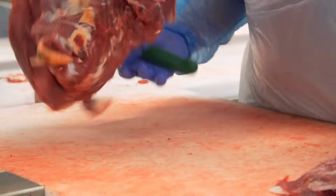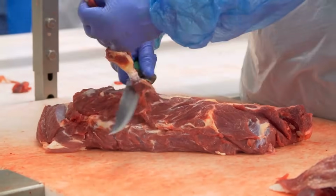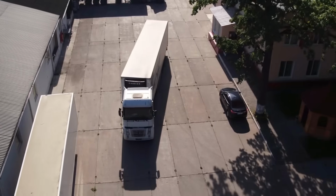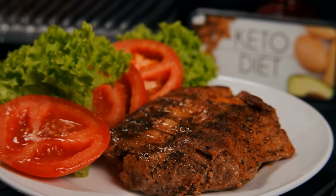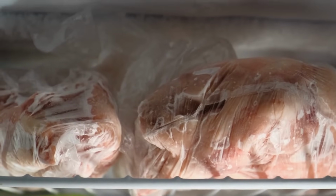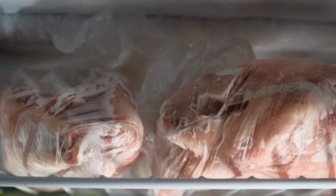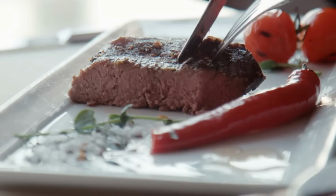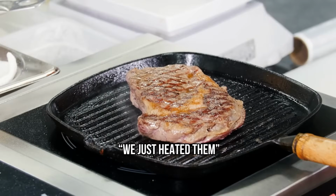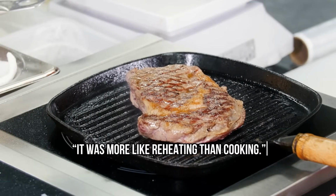Denny's has long relied on centralized food prep, frozen shipments, vacuum-sealed portions, and pre-breaded proteins all ready to go from the truck to the plate with minimal effort. Former employees say the steaks arrive frozen solid, already seasoned, already tenderized, and sometimes already fully cooked. "We just heated them," one former line cook shared. "It was more like reheating than cooking."